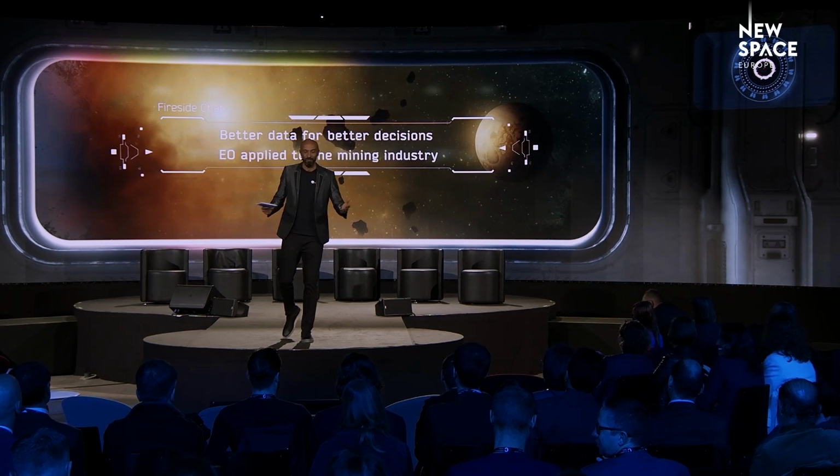New topic and new outfit, by the way. This is made from recycled space debris, by the way. Not really, but it would be kind of cool. It would be kind of cool, wouldn't it?